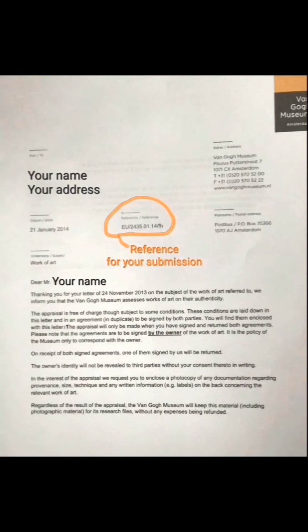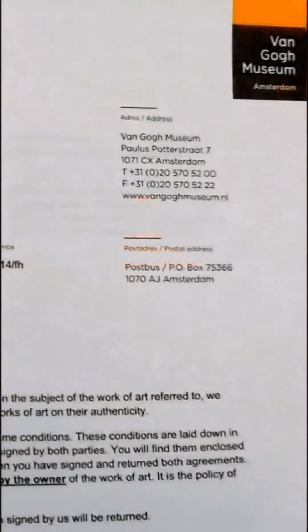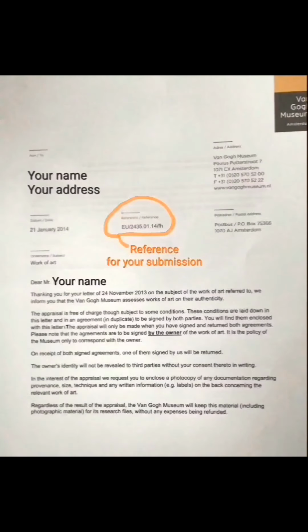So it's not some very secret thing they send to you. You end up on a standard kind of reception call or whatever. But when you write to them, you should always use this address which I gave you at the beginning, Postbus, P.O. Box. No need to write much more except the word Netherlands.